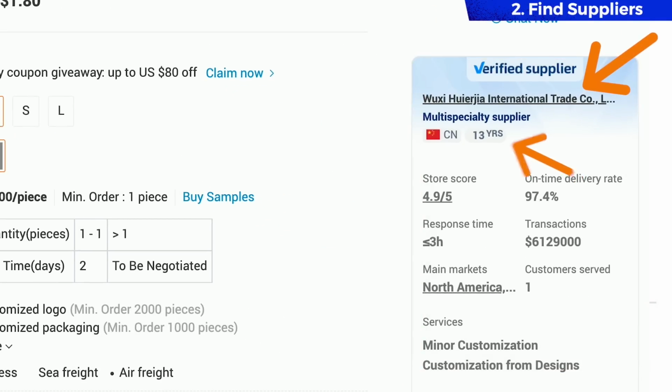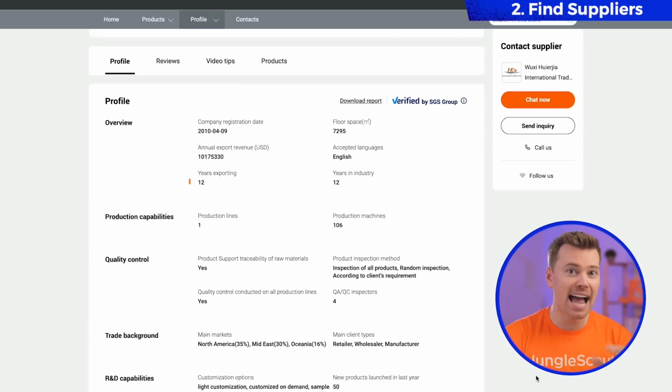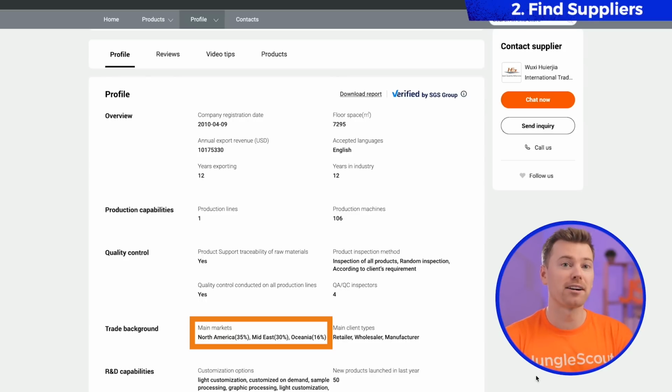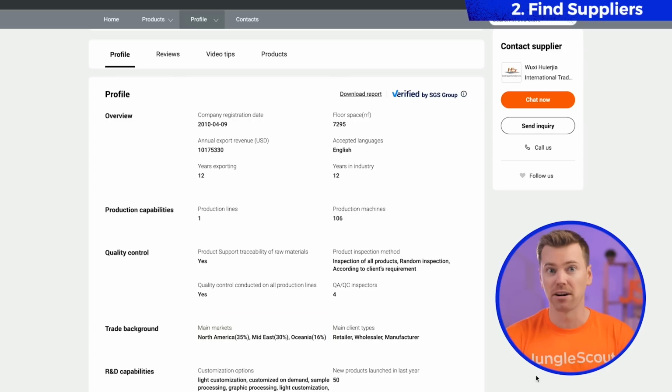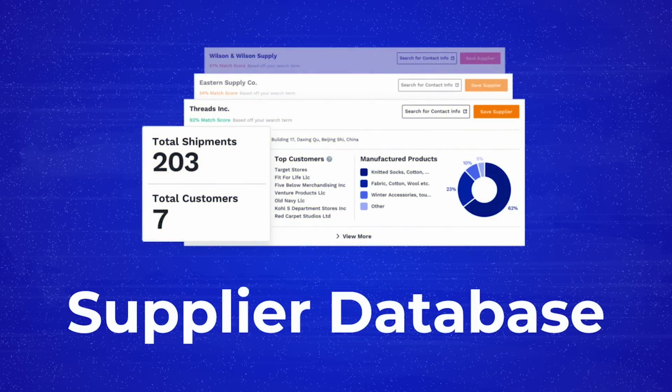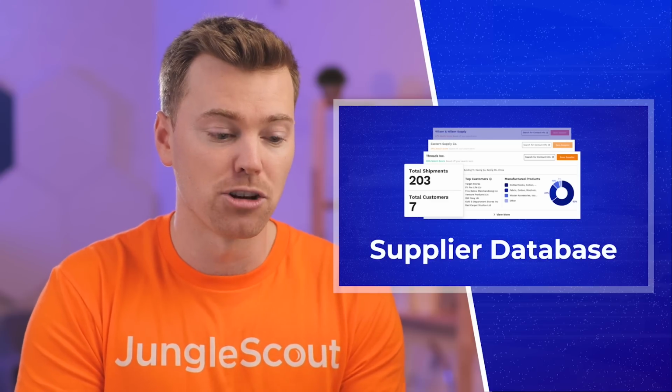But you can also click into their profile here and see exactly how long they've been exporting products, how long they've been selling in their industry, and you can even see which markets they primarily send their products to. And remember, you want your supplier to have experience shipping products to the country you're selling in. However, Alibaba here is really only telling you their experience across all of these markets. So if you're selling in the US market, then you can actually use the Jungle Scout supplier database to verify how long they've been shipping products to the US.